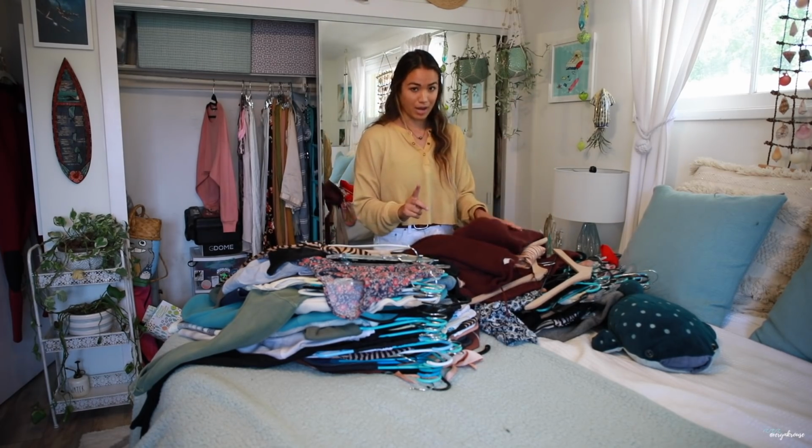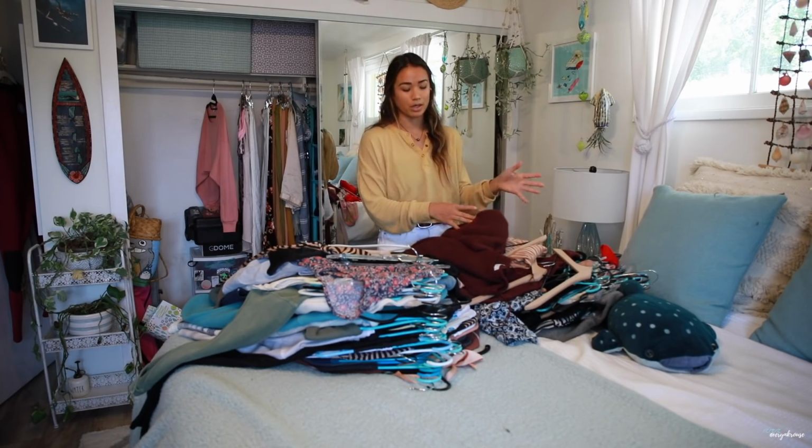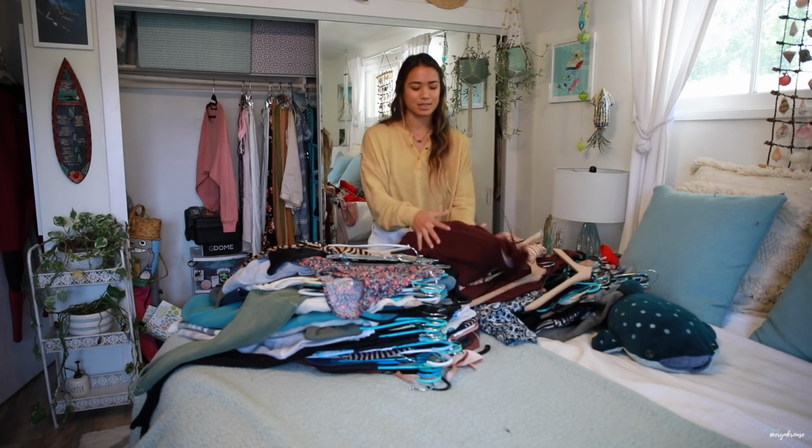So I'm gonna make two piles of rejects. One pile is going to be for giving to Goodwill, and the other pile is going to be what I sell on Poshmark, which I will get into in a little bit.